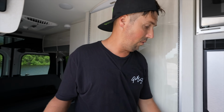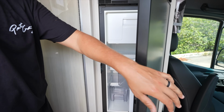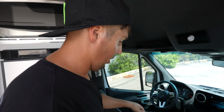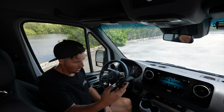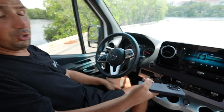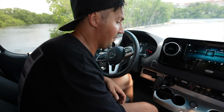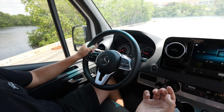But let me just tell you this, the build quality of everything is awesome. The refrigerator space for this is great, man. That is perfect for a little road trip vehicle. That's gonna be awesome, especially if I can get that battery working really, really well. This thing is really, really cool. The interior is awesome. I've never owned a Mercedes in my life. I really haven't even driven one, to be honest with you. So this has been my first experience, and considering it's a Sprinter van, this thing is actually nice to drive, man. Look at that. This doesn't look like a van steering wheel.